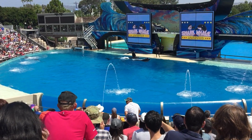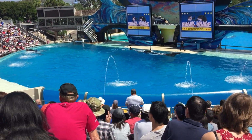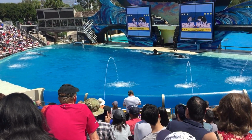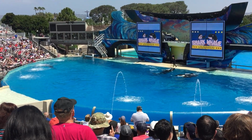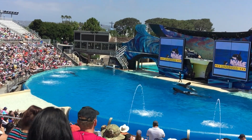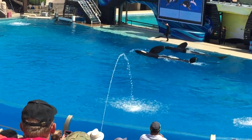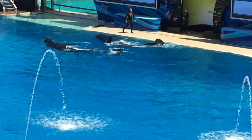If you think that the great white shark would win. Okay, I see a couple hands. Now raise your hands if you think that the killer whales would win. Yeah, that's right, the killer whales. You see, a great white shark hugs a whale, but a killer whale hugs the whole pod. So it's not even a competition.